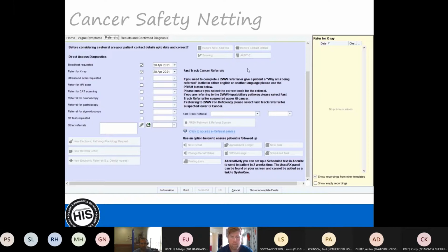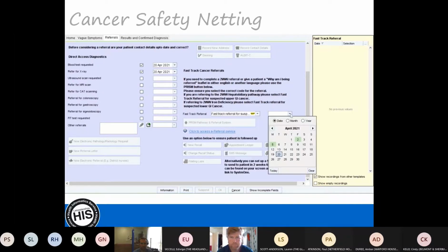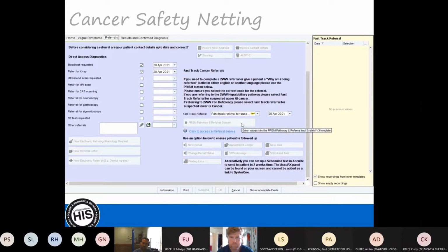On the right-hand side is for fast-track cancer referrals. You're prompted to make sure you give the patient the 2-week-wait "Why have I been referred" leaflet. You can then choose from a different pathway, and again the date that you're doing this referral. And you can then go directly into PRISM to make this referral, or you can go straight into the e-referral service. There is then a number of options for you to click from to ensure the patient is followed up. It may be that you want to set a recall, you may want to book their appointment, or you may want to send a task.